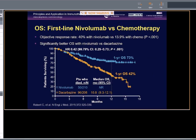And take a look at the survival curve. It's pretty obvious from across the room which one is better. Nivo in blue, chemo in yellow. The survival at 1 year was spectacular for nivolumab, 73%. 40% response rate, outstanding. 13% for chemotherapy, better than we usually see, actually. And this was published this year in the New England Journal. Very impressive frontline result, which supported the first and second line registration of nivolumab.